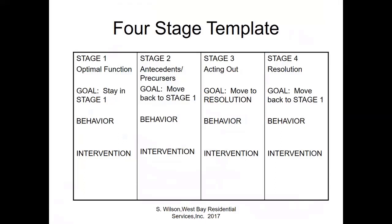So we have 4 stages, and every stage has a name, every stage has a goal, every stage has a set of behaviors that we identify for the individual, and every stage has an intervention that's appropriate for that stage. I played around with different names for the stages over the years, and this is what I've mostly settled with now. Stage 1 I call optimal function. So this is the person just having a good life, just enjoying their life, having meaningful relationships, everything we want for the folks that we support. So our goal here is to stay in stage 1.